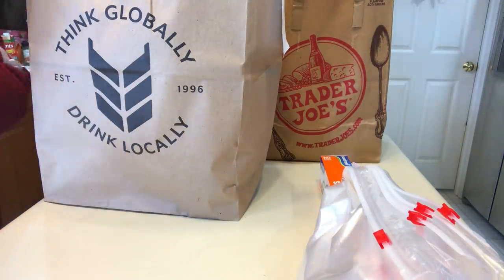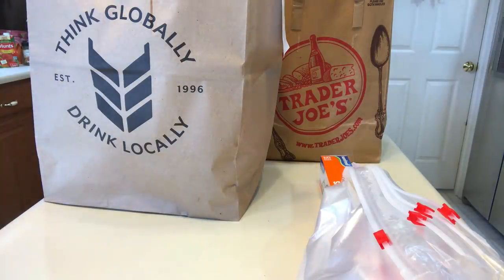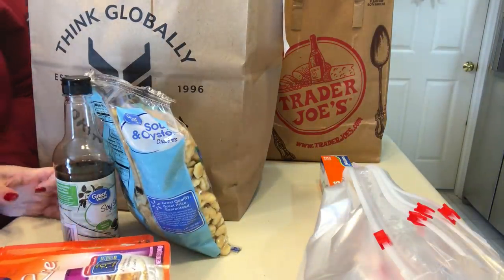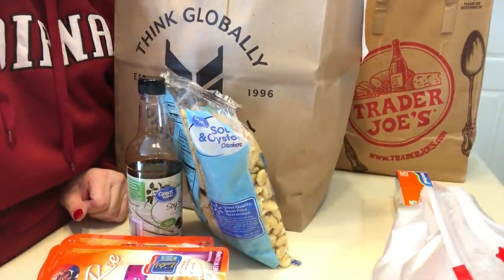Some of the condimenty things in it. I have the soy sauce and the crackers. So I have soy sauce and crackers and jasmine rice and then those little extras that I showed you guys earlier. So I think that I am done. Wow!